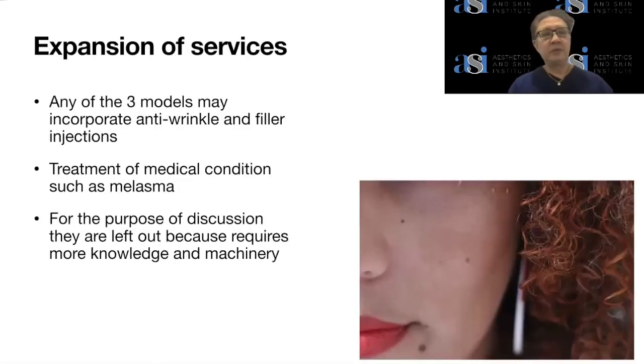And of course, within any of these three models, one could incorporate anti-wrinkle or filler injections. And if your clinic allows you, if you've got that degree of medical knowledge, you can consider treating complicated conditions like melasma. But for the purpose of this series, I'm going to leave out the medical treatments. So we're not going to talk about the medical cosmetic clinic.